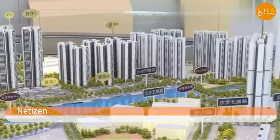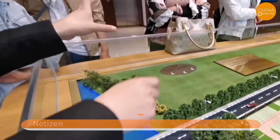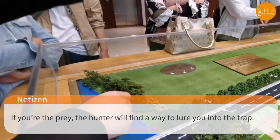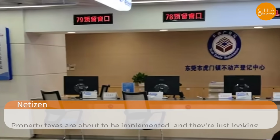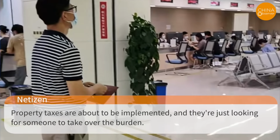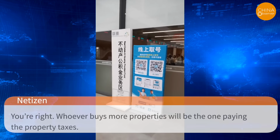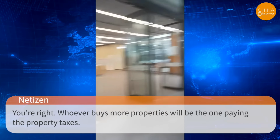And the more they do this, the more uneasy I feel, even though I haven't bought a house yet. Another added, if you're the prey, the hunter will find a way to lure you into the trap. Someone else commented, property taxes are about to be implemented, and they're just looking for someone to take over the burden. Another replied, you're right, whoever buys more properties will be the one paying the property taxes.